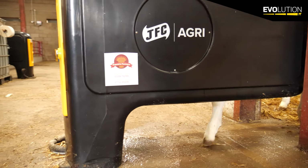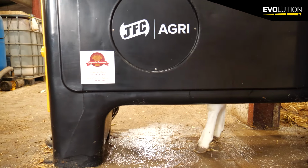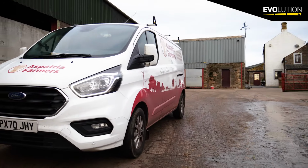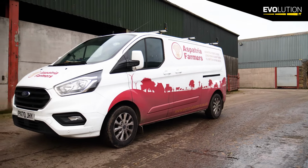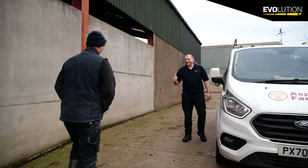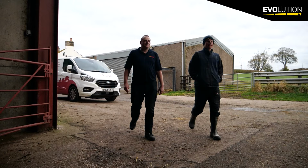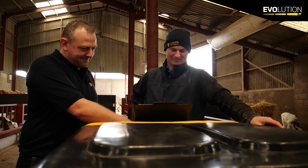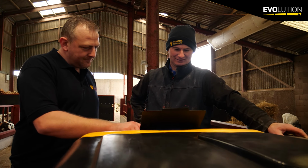We've been thinking about swapping our existing calf feeder. We knew that Spare Farmers had the agency for JFC, so I gave James a call and he took us to see a couple and we went from there. We were introduced to the machine by James at Spare Farmers. We dealt with him for the last 10 years with the previous machine. We knew the backup would be good, so we decided to go with him.